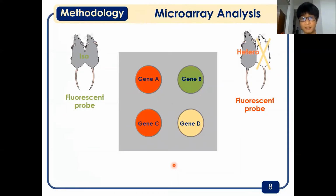How to analyze it? Look at the first cell, the well of gene A. You will see that the fluorescent signal is red. This means that the fluorescent probe from heterochronic aged mice bound to the gene A segment more than the fluorescent probe from isochronic aged mice. So, heterochronic aged mice express gene A more than isochronic aged mice.